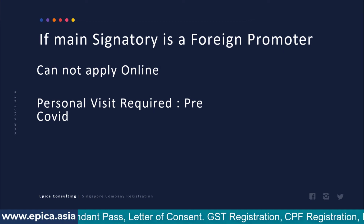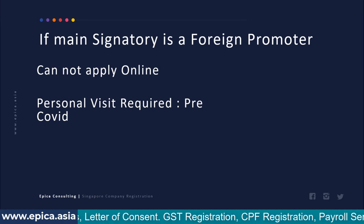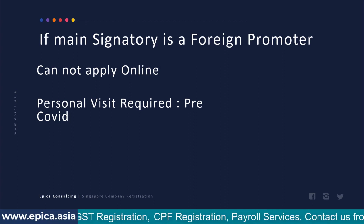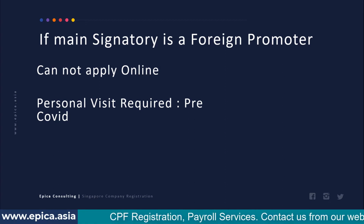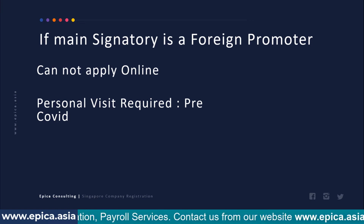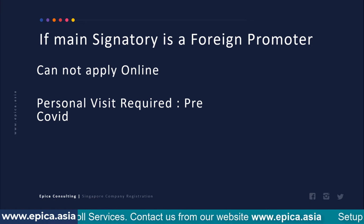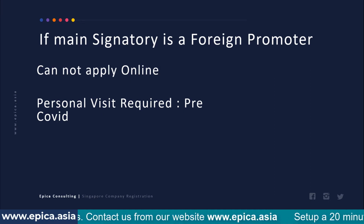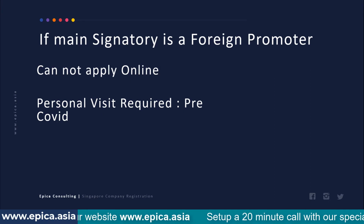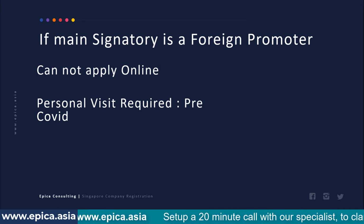Your personal visit is required, and this is the arrangement in pre-COVID days. So prior to COVID, for bank account opening, the foreign promoter must visit Singapore. That was the requirement. And then you will go to the bank branch, or the bank representative will visit the corporate service provider's office and will finish verification of documents and signing of the forms.